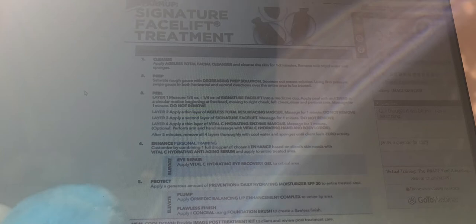Thanks, class, for bearing with me. So let's get back to this signature lift treatment, which is my favorite. First, you're going to start off with a great cleanse. So you're going to bring your client into the room. You're going to set them up in the bed and wrap their hair, put their headband on. And then the first step starts off with ageless cleanse.